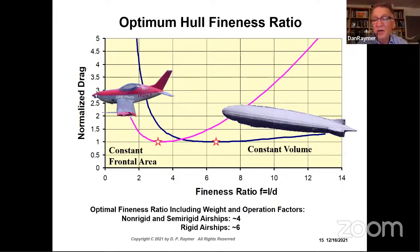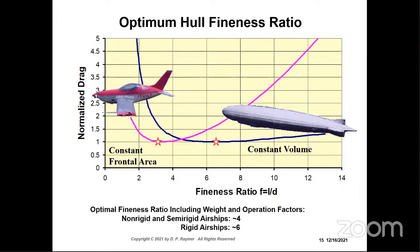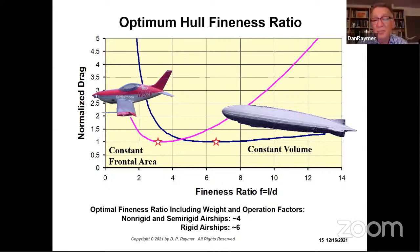Now down below is a little bit more guidance that also includes the structural effects. If you have a very long, non-rigid airship, a blimp of some sort, and you make it long and skinny, you might have trouble with it. It might fold up in the middle. In fact, Alberto Santos Dumont's first airship did fold up in the middle when he was coming down because the pumps for the ballonets couldn't pump fast enough. And he literally didn't get enough air in the ballonets, and the whole thing folded in the middle and it almost killed him. So you don't want that.